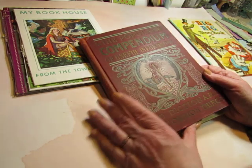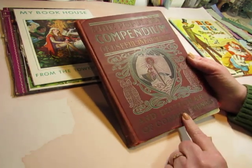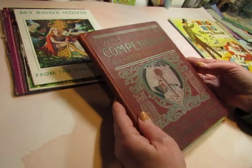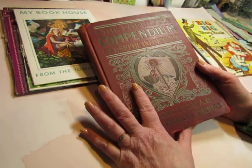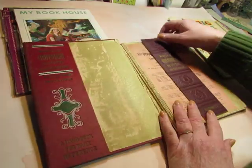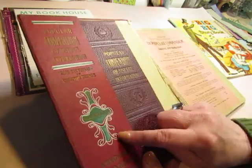The interesting thing about this, it's the Popular Compendium of Useful Information and Dictionary of Common Things. It is rough, but I'll do something with that. But the interesting thing about this is it was a salesman's copy, and it had a couple of versions of spine.